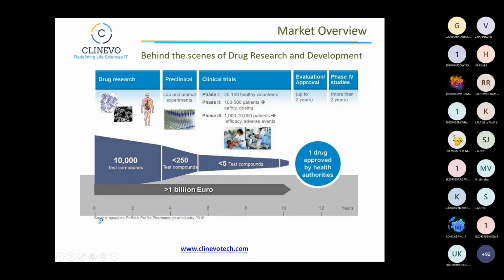The overall time, if you see, is 12 years. It's an average time. Some drugs may come in 8 years, some in 16 years. And for some drugs, like for COVID, the clinical trial phase was much faster because so many people were dying that the time was very less. But on average, it takes 12 years for a drug to go from lab to reach the population, reach the people.